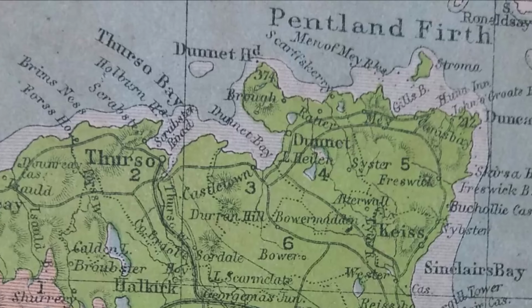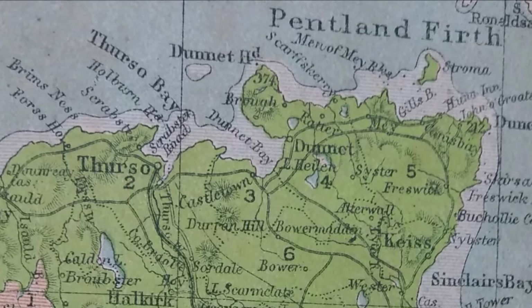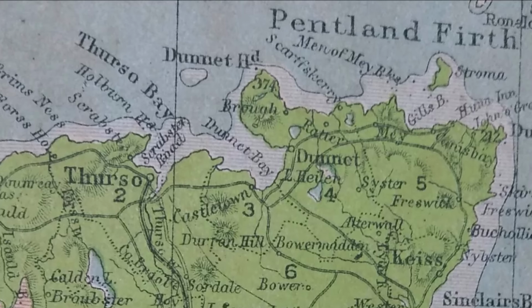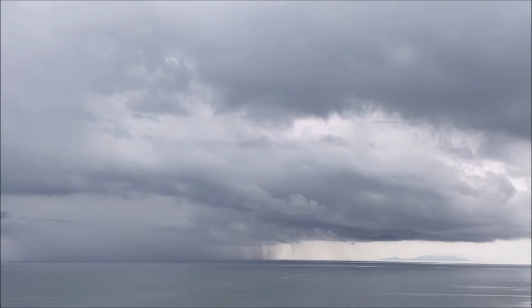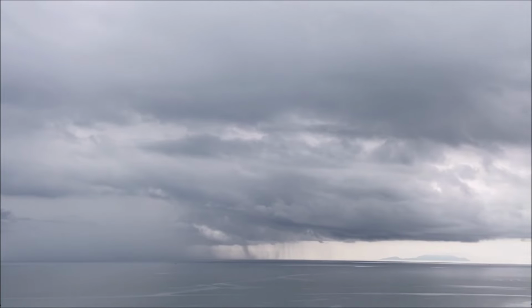Dunnet Head is the most northerly point on mainland Britain and lies to the east of Thurso in Caithness. Its most prominent feature is the Lighthouse. The Northern Lighthouse Board commissioned 3 new lighthouses in 1829, with one of these to be situated on the northern Caithness coast.